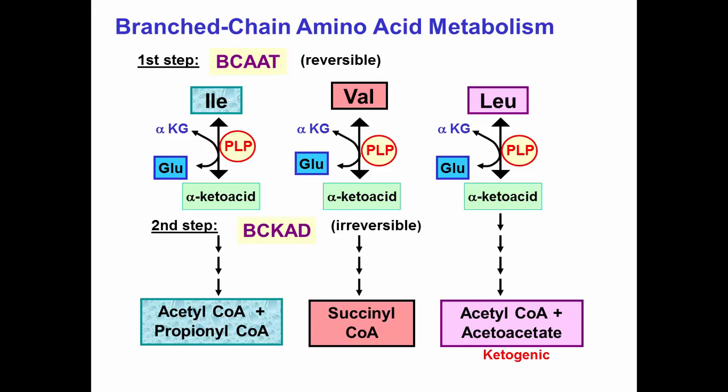And then the second enzyme is the BCKAD, branched chain keto acid dehydrogenase. It's written out on the next two slides, so don't worry about that for now. This is irreversible. I've got the arrows because there are a number of steps after the BCKAD. What it does is act on the alpha keto acid of those branched chains. This is a mitochondrial enzyme only.